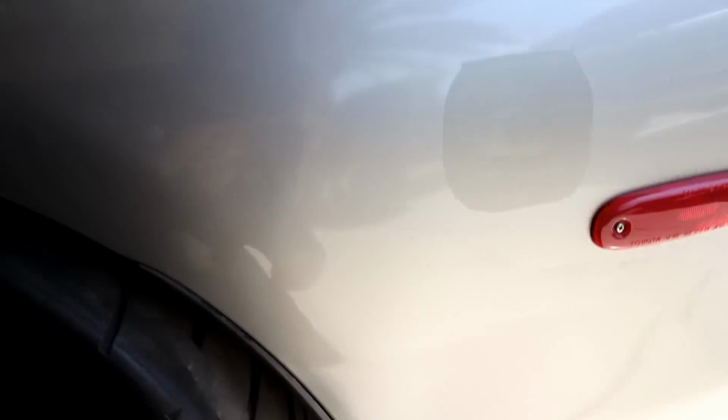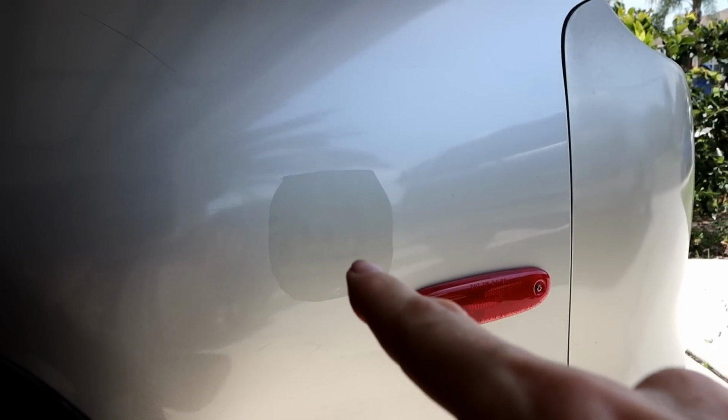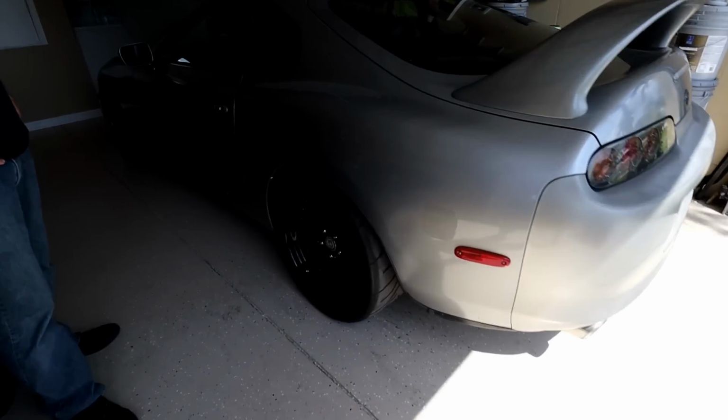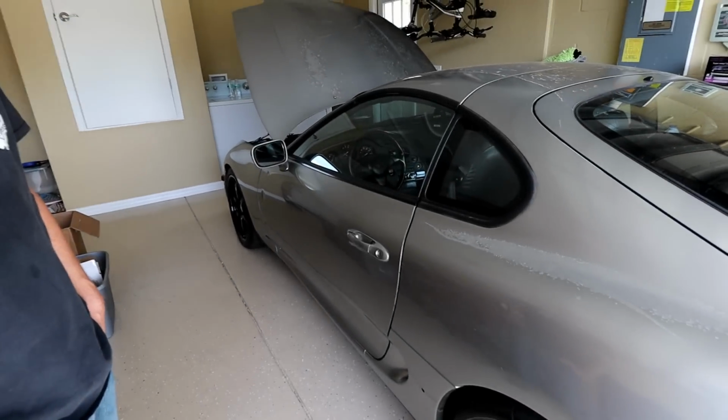Yeah, oh yeah, let's see, can we see it in a better light here? Yeah, you can kind of see that spot right there. And you said that was what? A bullet hole from a drive-by shooting. A bullet hole from a drive-by shooting. If that's not a story for your Supra, I'm not really sure what is.